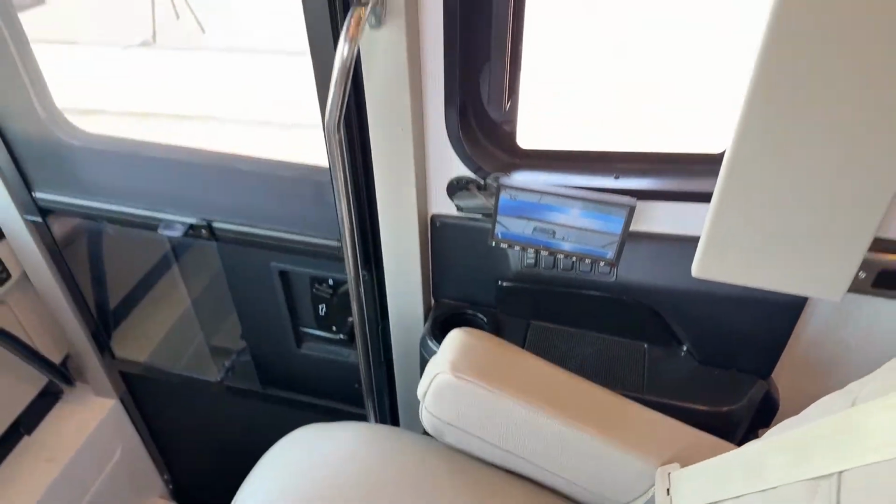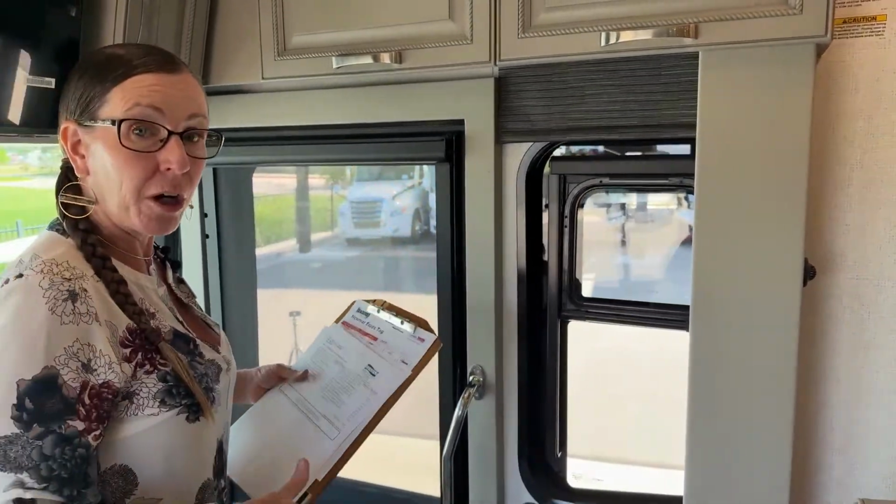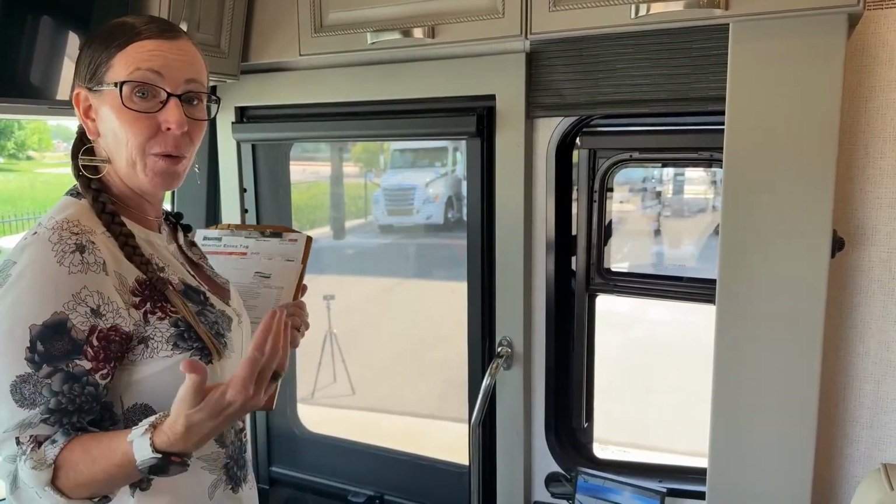Yeah. Another opening window. Why are these opening windows so exciting to me? Because these windows are bonded, so this is going to have a quieter drive going down the road.